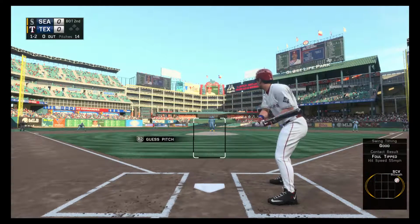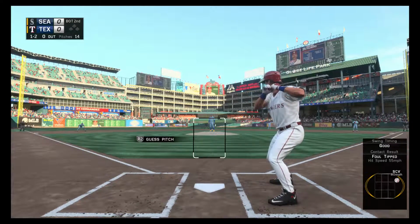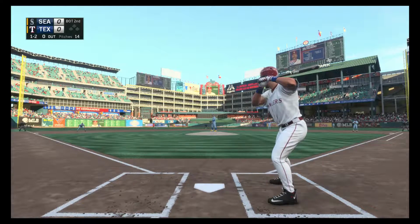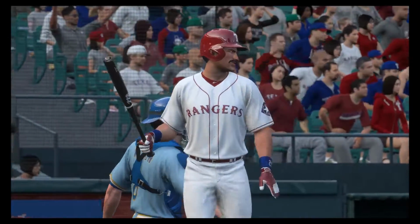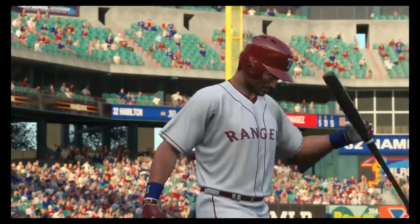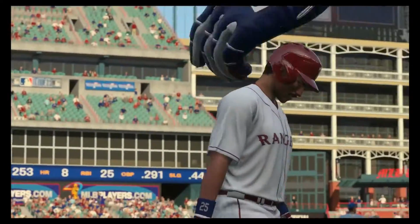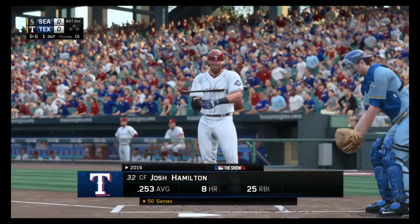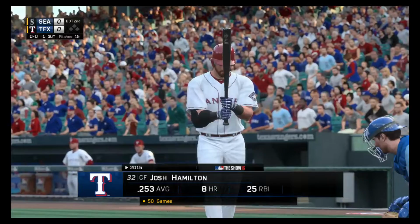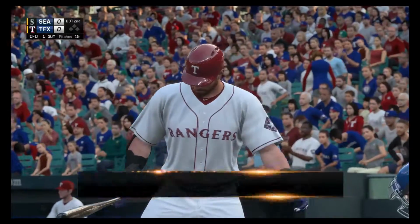And he'll fall behind now to 1-2. Ready to deliver the 1-2. And a good sinker there gets him swinging for the first out. Batting fifth, center fielder Josh Hamilton steps in. He'll get his first shot at it here.